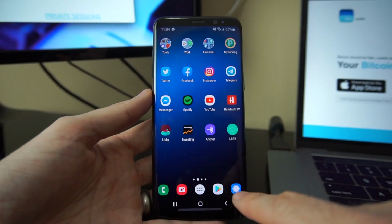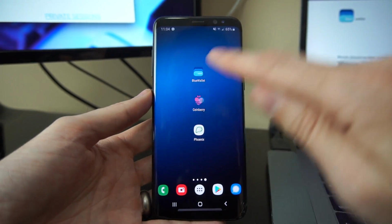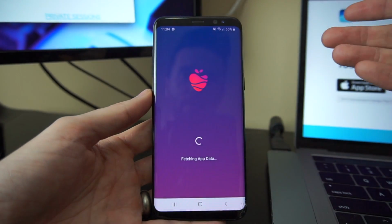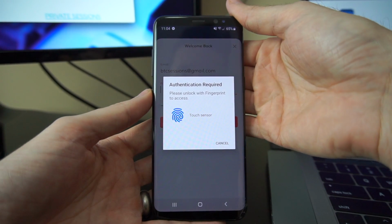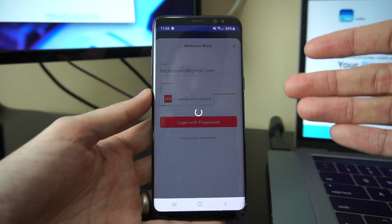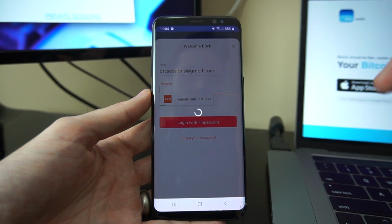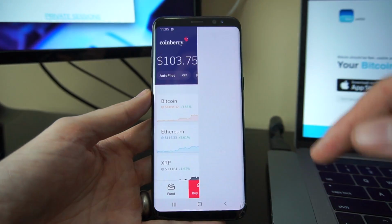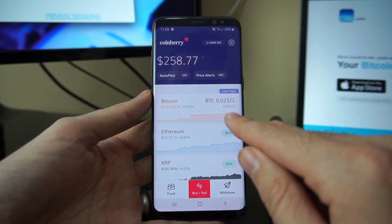So we'll just close out of this, and I'm going to open up Coinberry. If you're in Canada, you do have access to use Coinberry. I have this all set up, so I'm not going to go into depth of exactly what I'm doing within the Coinberry app, but I will link down below to a tutorial that I made around using Coinberry.